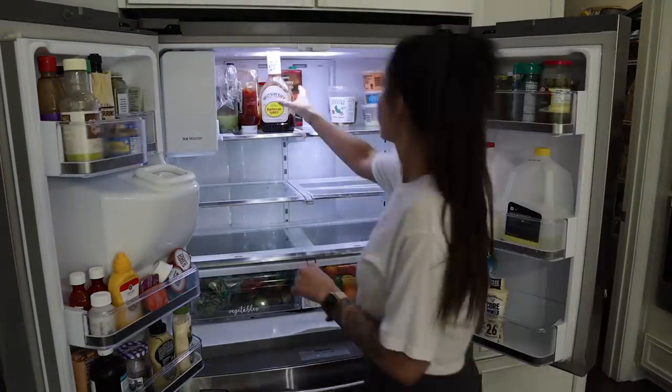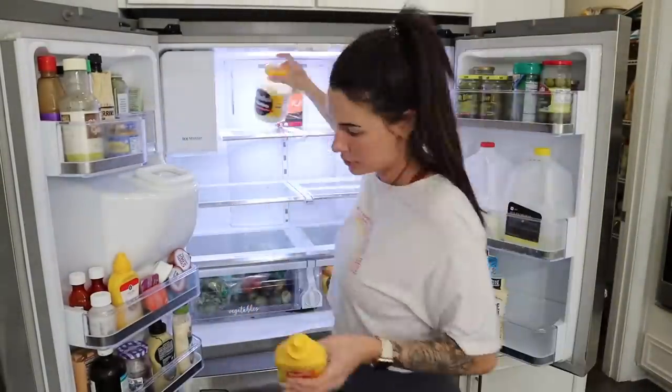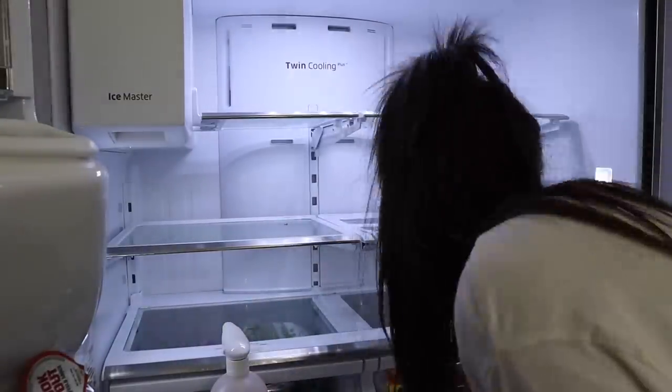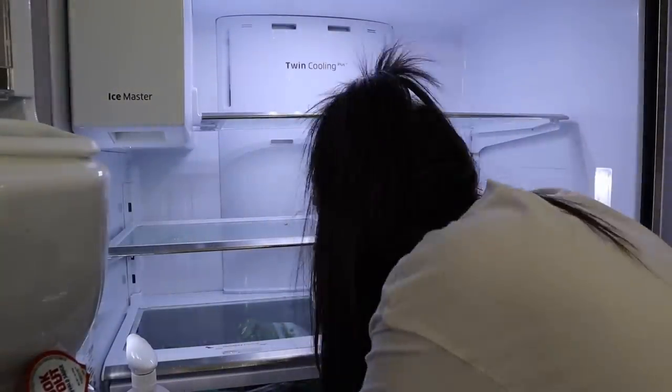So I didn't realize how much stuff we have in this fridge. If you actually think about it, our fridge is not that big. I don't know if you guys know the story, but when we bought our house, we had to get a certain size to be able to fit this space for the fridge.